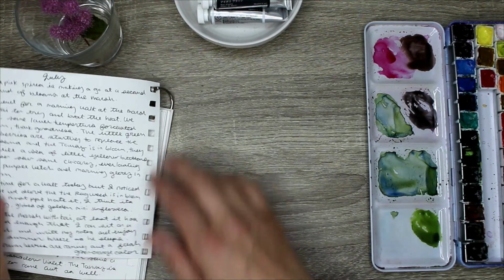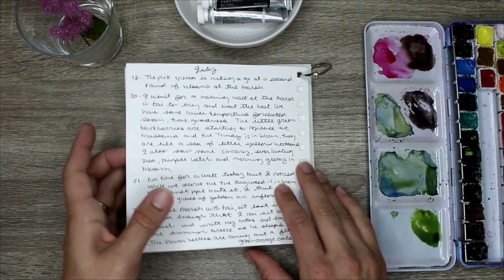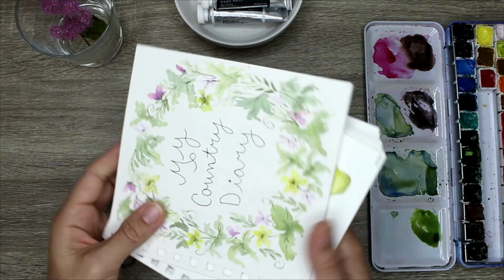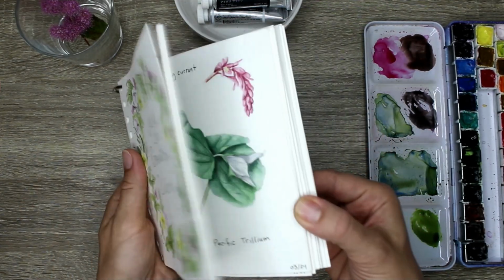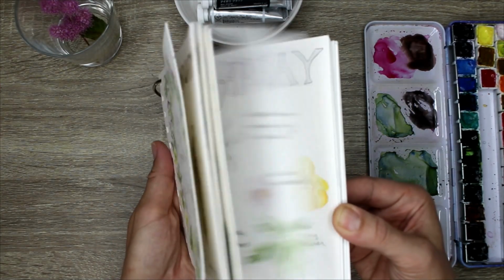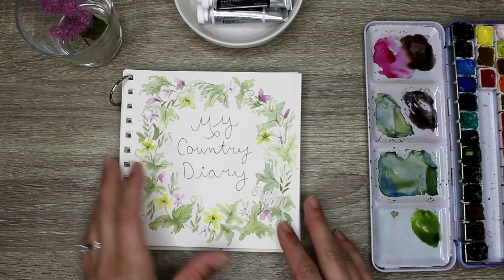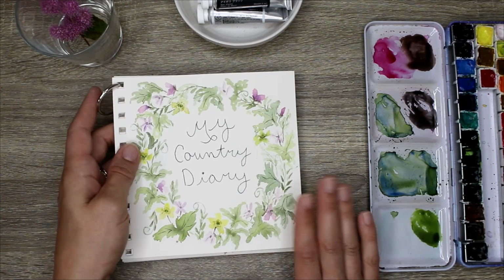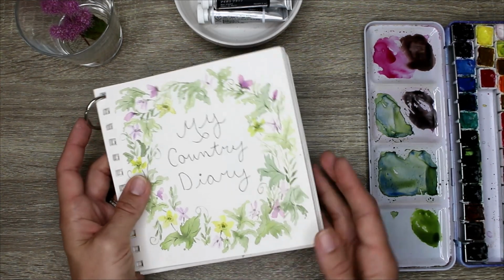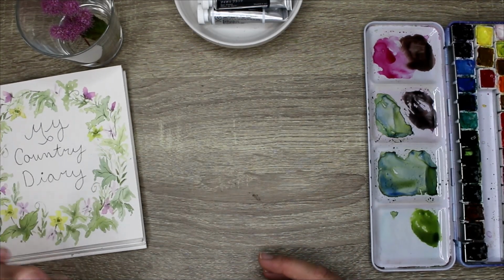And then I have the last of my notes on the last page here. Now that's all I have for July. You can see that the illustrations are beginning to stack up, which is kind of nice and exciting. I will start my August entries and add them to this, and I'm hoping that I can do more entries for August. Well, actually, I'll give you a sneak peek.